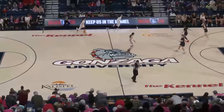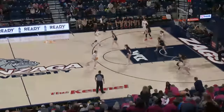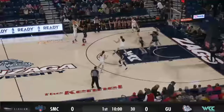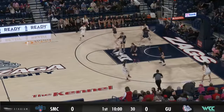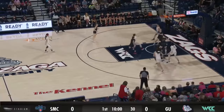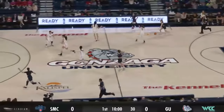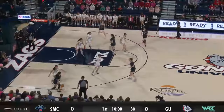Okay, here we go. Kaylynne Truong gets the ball off to the tip, and the Zags are right into their offense. Bria, do you want to talk about what we saw in the first matchup these Zags had with the Gaels? In the first matchup, it was actually a really close game. At the end of the first quarter and third, they were only down by one. So I'm expecting a close game today and really to see who's just going to fight to the finish.